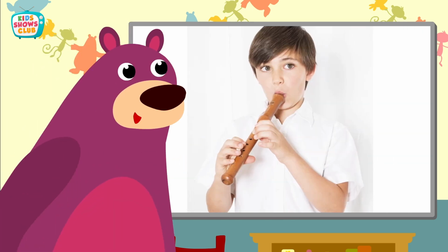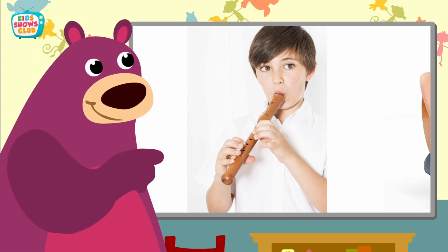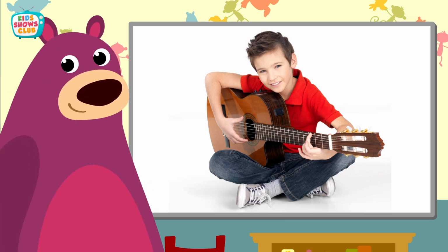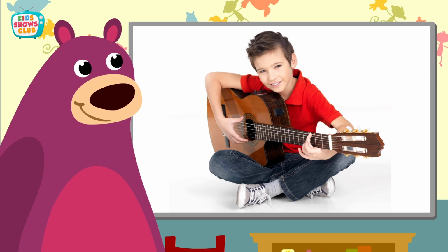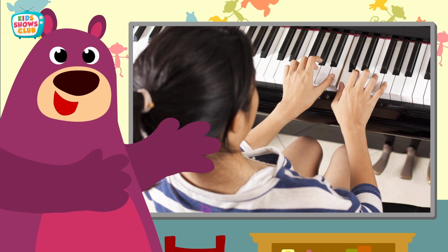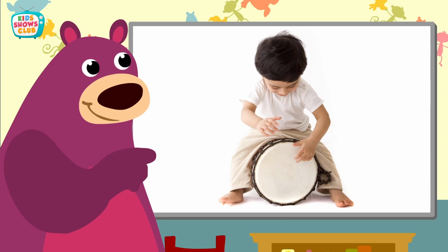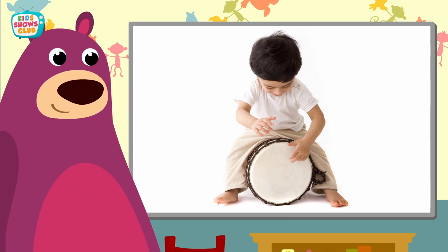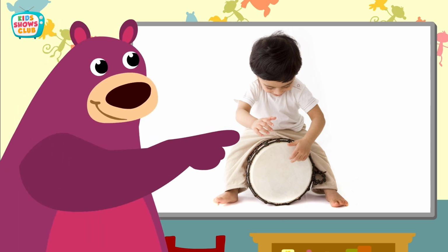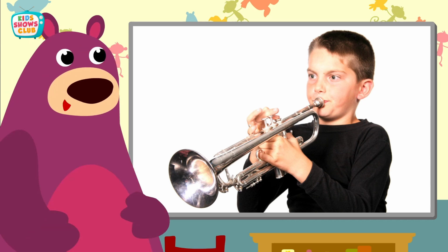This is a recorder. Maybe you've heard one. And that's a guitar. That's an instrument with strings. A piano. It has quite a lot of black and white keys. Oh, a drum. You can beat on a drum. Oh look, a trumpet. He is blowing very hard into it.